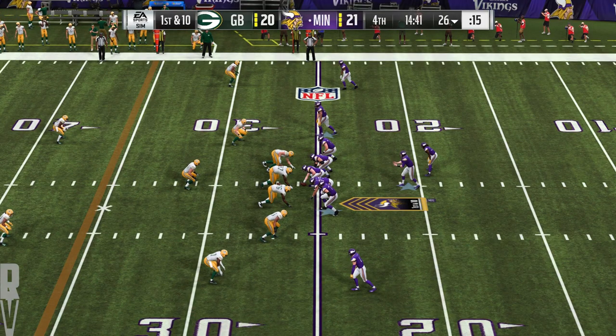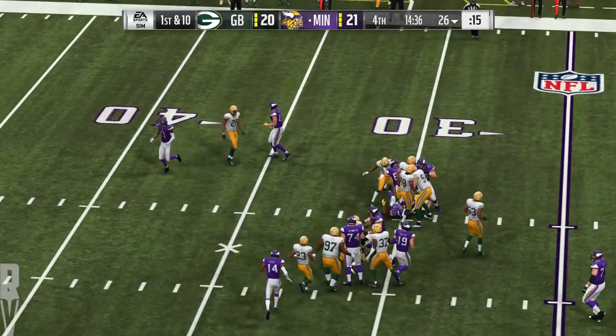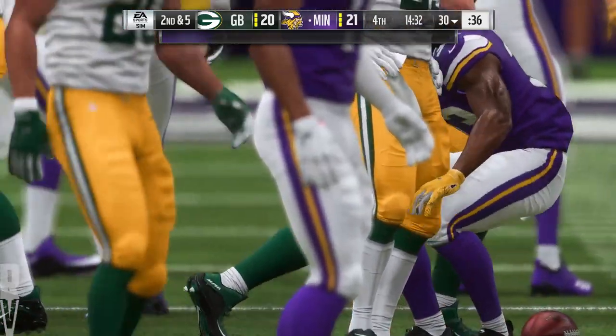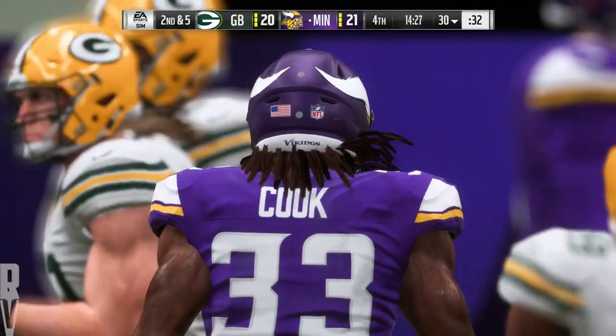They'll try and wind down some clock with Cook. Right, he'll be dropped at the 30. With a shifty move, got him a couple extra on the play. 5 yards is the tally on first down. That brings up second and five.